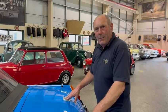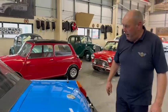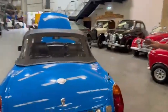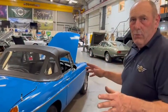All of a sudden they became acceptable, really acceptable, but they were hellish expensive. You couldn't buy them second hand. They were a lot of money new. I don't honestly know how much they were new. But you could not buy them second hand. They were very, very sought after motors.